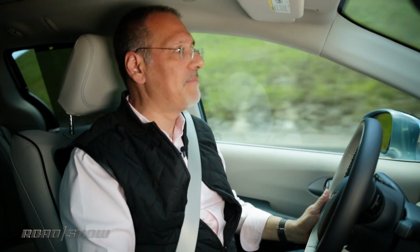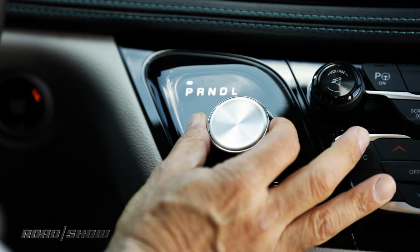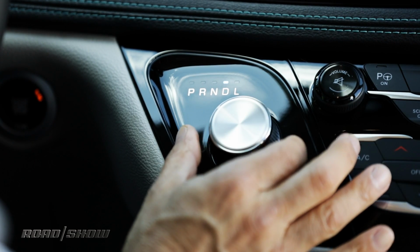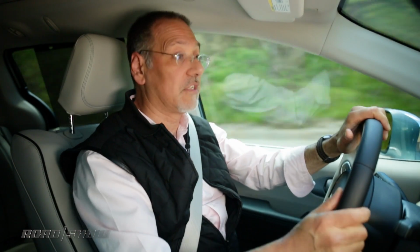Now, here's a cruel trick. The shifter and the volume knob are real near each other and kind of feel the same if you reach down while you're looking out the road like you should be. And there are almost no detents on this thing except to go into low. You can go PRND just by turning it. The feds are currently looking into car makers using shifters like this.